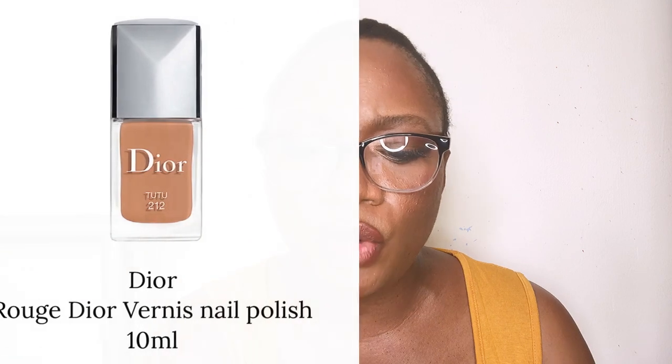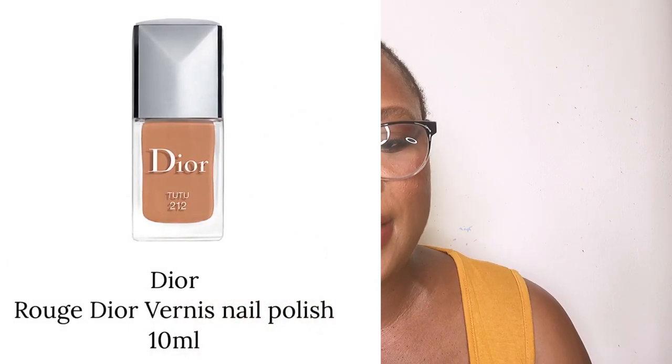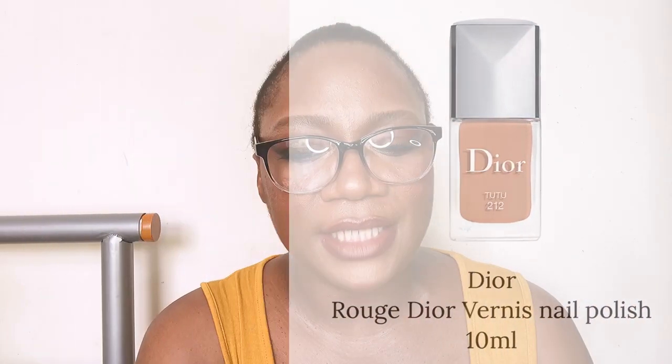So the next product up that I believe you should have in your beauty product collection this autumn winter season is by Dior, and it's called Dior Rouge Dior Venice Nail Polish, and it's just 10 millimeters in size. I love the camel tan shade it has. So definitely a very autumn winter appropriate color shade, and it's perfect for your nails.